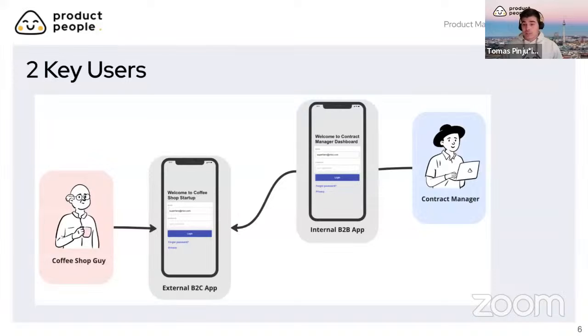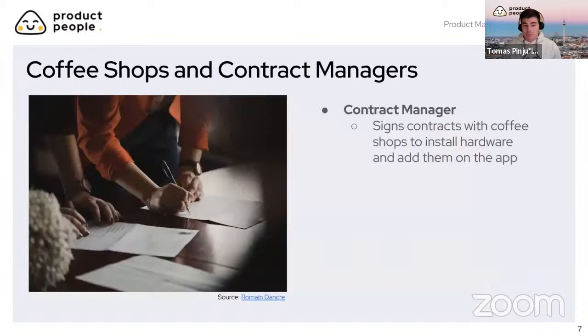And as you can see, the app has this coffee shop guy as the end user, right? And this is the B2C application. However, what we were actually working on and what we are building for this coffee shop startup is an internal B2B app that is used by a person called contract manager. And that person is actually responsible for inputting the prices that the coffee shop guy has to pay after he charges his phone.